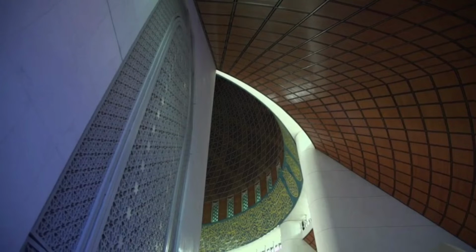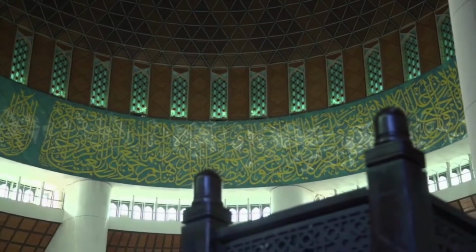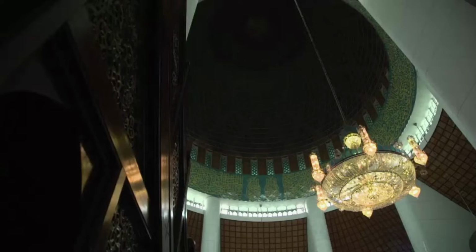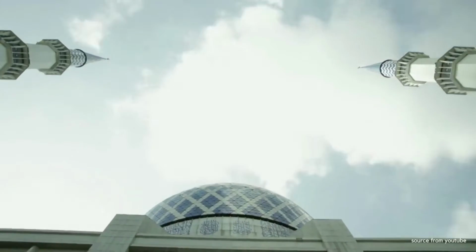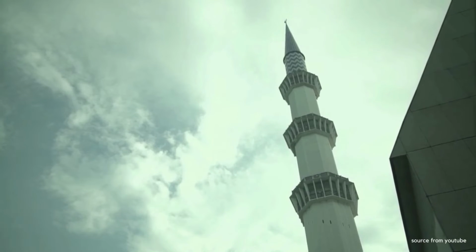Not only that, the surface of the main dome is also adorned with Islamic calligraphy. Surah Yasin has been chosen to be calligraphed in the Thuluth script style on the inner curve of the dome. The calligraphy work was executed by the Egyptian calligrapher Sheikh Abdul Munim Muhammad Ali al-Sharqawi. Islamic calligraphy has been continually developed and widely applied as Islamic ornamentation throughout history, particularly in mosque design.